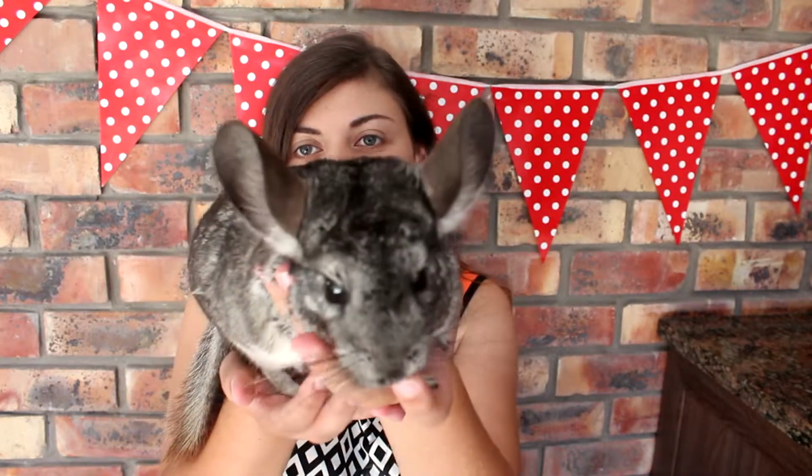So here is the standard grey that we rescued, who doesn't have a name yet. Hey girly. Oh goodness. If you can see there, the tip of her tail is red, from pee stains, we assume. Where on earth do you think you're going? Huh? Look at those ears.